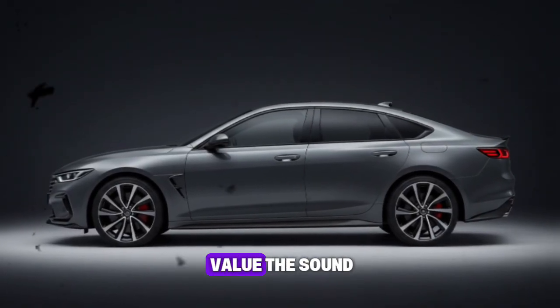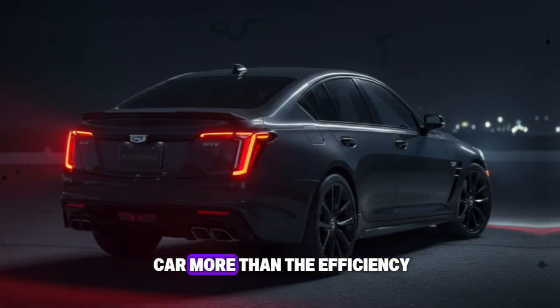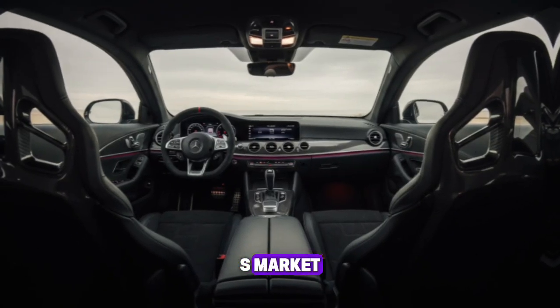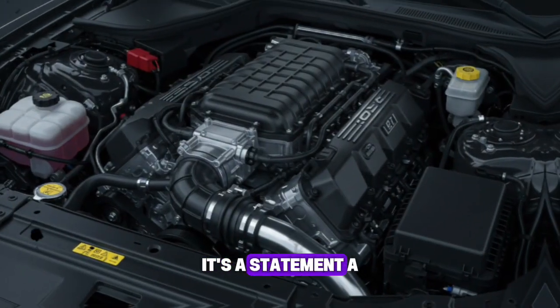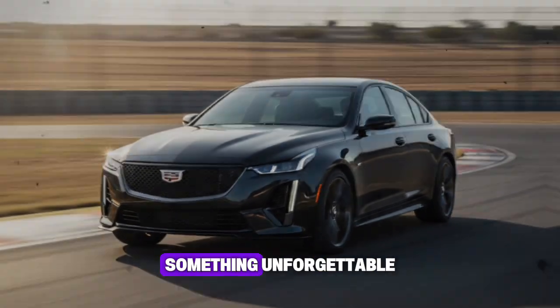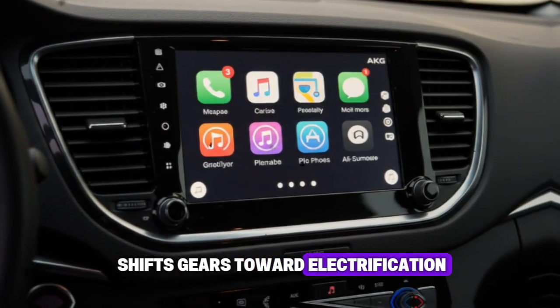It's for those who value the sound, the feel, and the emotion of a performance car more than the efficiency of an EV. In the current U.S. market, that makes the Blackwing both rare and important. It's not just another car launch, it's a statement. A statement that Cadillac still knows how to build something unforgettable, even as the industry shifts gears toward electrification.